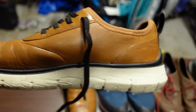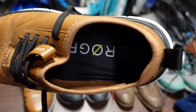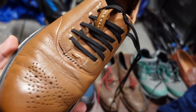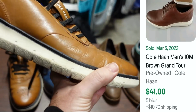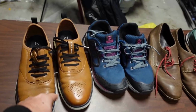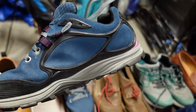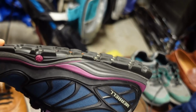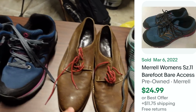So Kohan, I usually don't pick up Kohan, but there is some Kohan actually on this table. And these are Kohan Zero Grands. They're very expensive new. On the used market, as you can tell, these don't need hardly any cleaning. On the inside, it almost looks super new. And they go for about $35 to $45 plus shipping, easy. The Murrells right here, these are in a little bit rougher condition, but these are like hiking shoes, so they're going to be in a little bit rougher condition. People are going to use them hiking. The insides look decent on them. The treads look decent on them, and probably about $25 plus shipping.